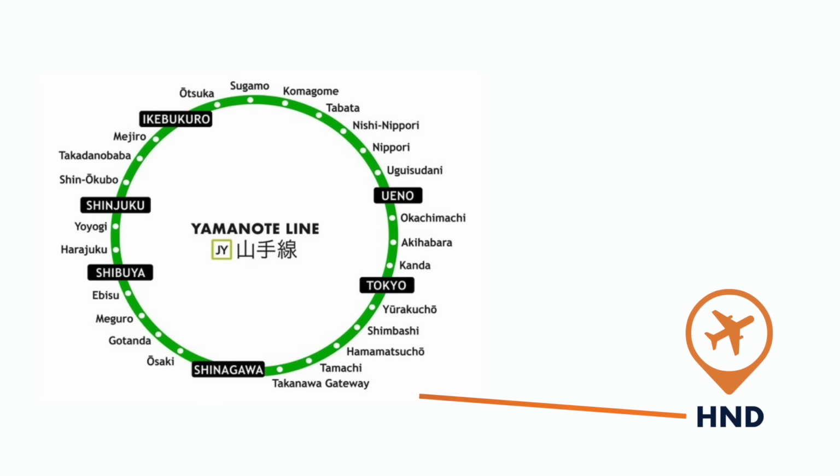It's a hub that connects to the JR lines, as well as the green Yamanote line that forms a ring with stops at many of the most popular areas of Tokyo.